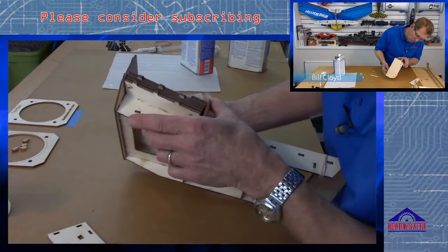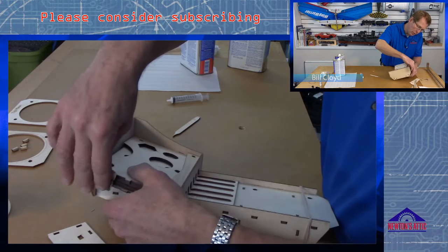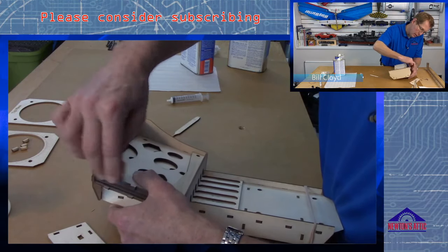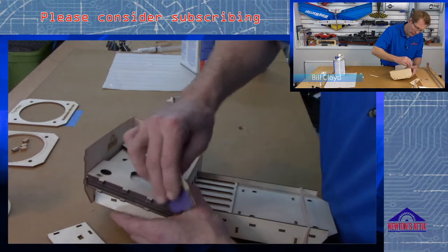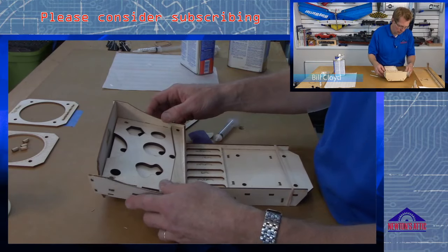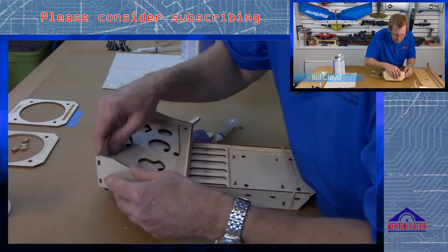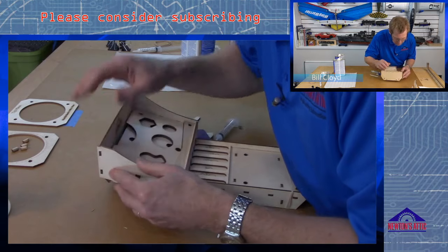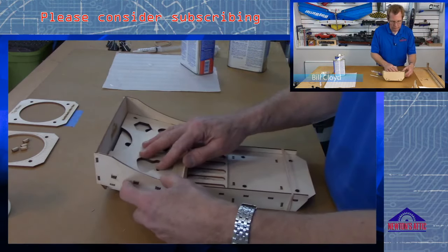Make sure you don't pull your whole thing apart here. If you are having trouble with this, you can just let it sit and harden up for a while and come back and glue these walls on later. All right, so now I'm going to go ahead and glue this guy on. Okay, there it goes.